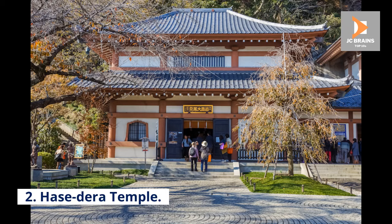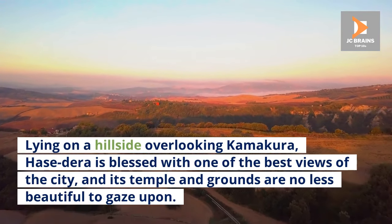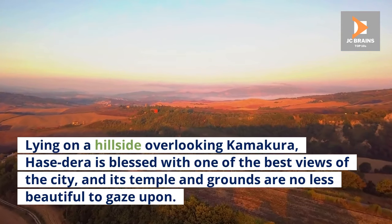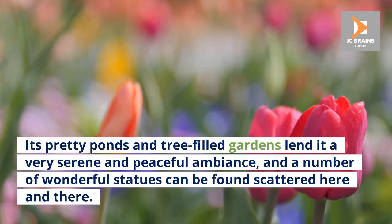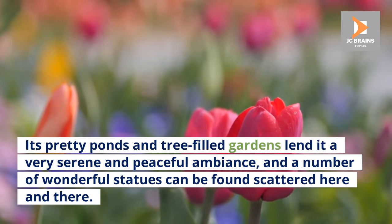2. Hase-dera Temple. Lying on a hillside overlooking Kamakura, Hase-dera is blessed with one of the best views of the city, and its temple and grounds are no less beautiful to gaze upon. Its pretty ponds and tree-filled gardens lend it a very serene and peaceful ambiance, and a number of wonderful statues can be found scattered here and there.